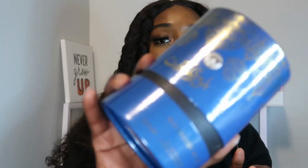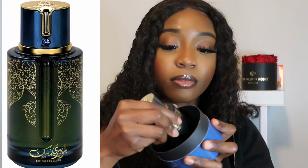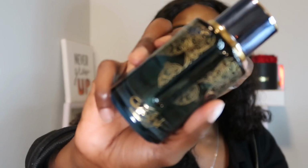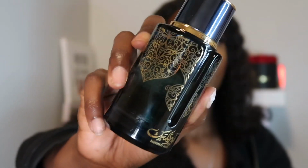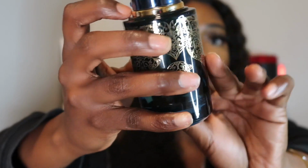So guys, the first fragrance I'm going to talk about is Blueberry Musk. And this is the box that it comes in. The packaging is always luxurious. And this is the bottle. This is Blueberry Musk. This is my favorite one, guys. Just check this bottle out.